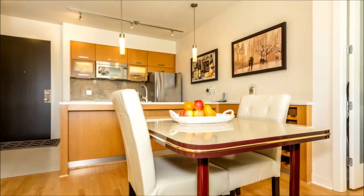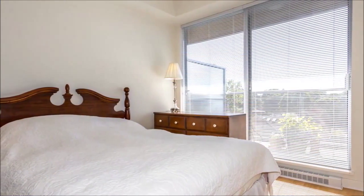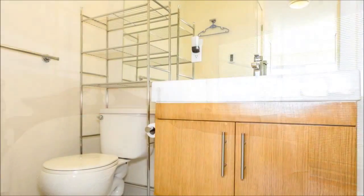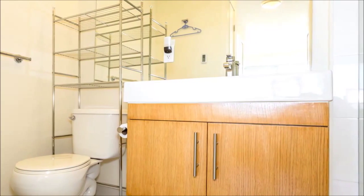get-togethers with friends. Ideally situated away from the second bedroom, the master bedroom is a treat with a walk out to the balcony, so you can relish in your morning coffee or watch the sunset before bed. It includes a three-piece ensuite with a roomy vanity to capitalize on storage space.